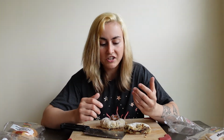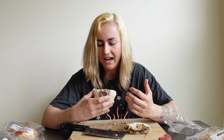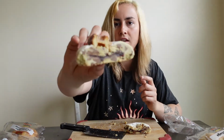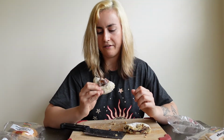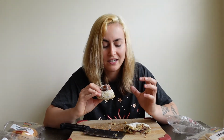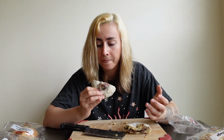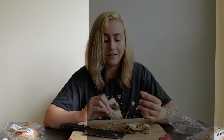So is it the best cookie I've ever had? No, it's a little flat. I know I talked about one of the other ones being really good because it's flat, but this one is a little bit flatter. I feel like it should have a little bit more girth to it, but very good overall. I would get this one again just because it is so unique and it is really good. So I would give this one an 8.5 out of 10.